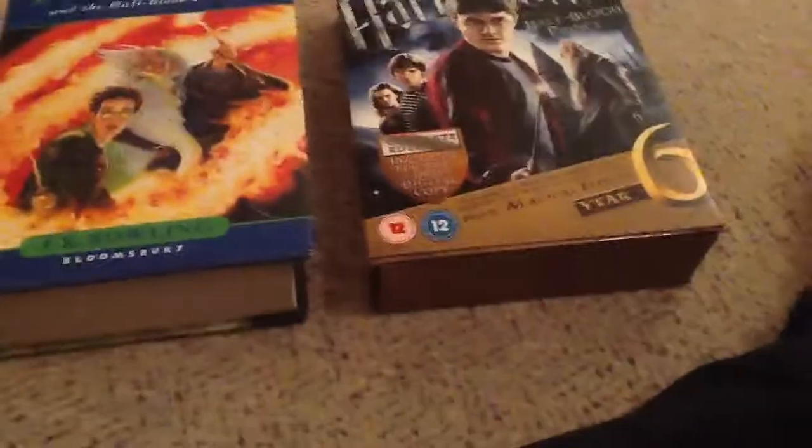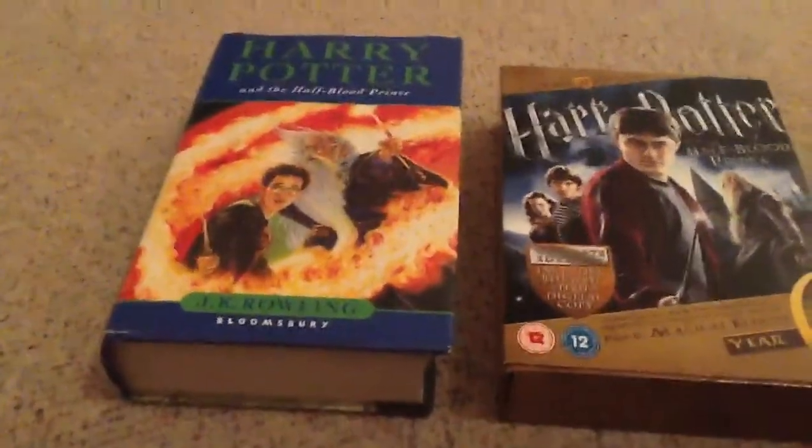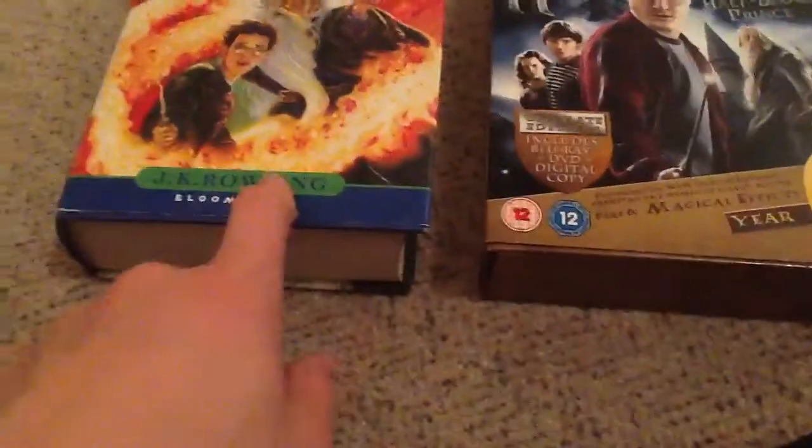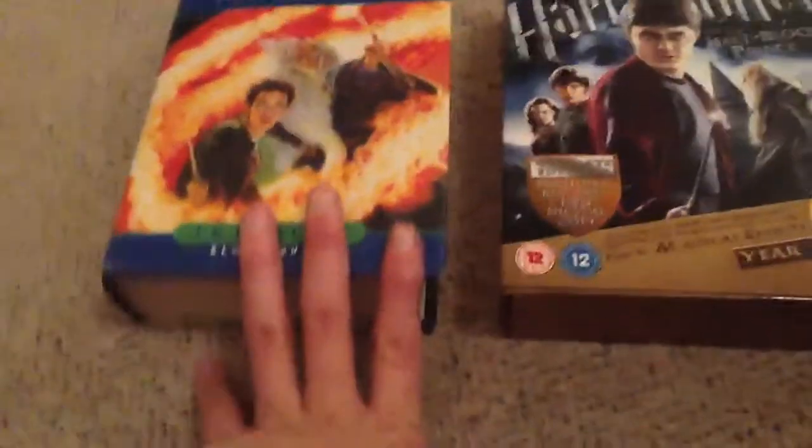Next up in the Harry Potter series, we have the really good Half-Blood Prince. Now, this is my favourite Ultimate Edition and my second favourite book, because I was really into this book, I just wanted to get it finished. Well, not as in it was so boring, because it was so good. It was so good, I wanted to finish it and see what the ending was like.